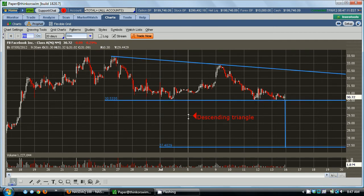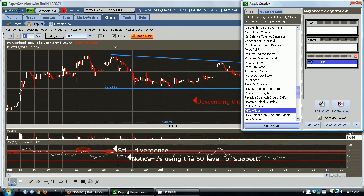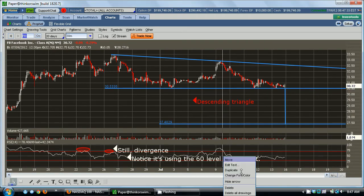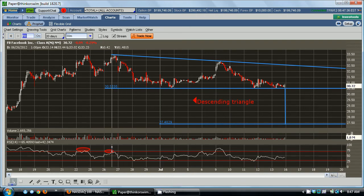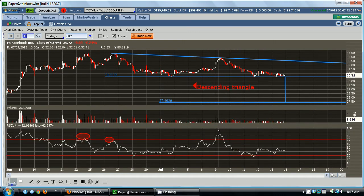Since Facebook is especially volatile, you're going to want to keep an eye on this. That means it's going to do short-term moves pretty darn quickly. So if I go into some momentum studies, let's go with the RSI. Let's see how we're actually looking right now. Okay, if I go up here, we see that we got an indicator pop right there, which is good. And now we are sitting below the 50 level, so we're still in bearish territory.